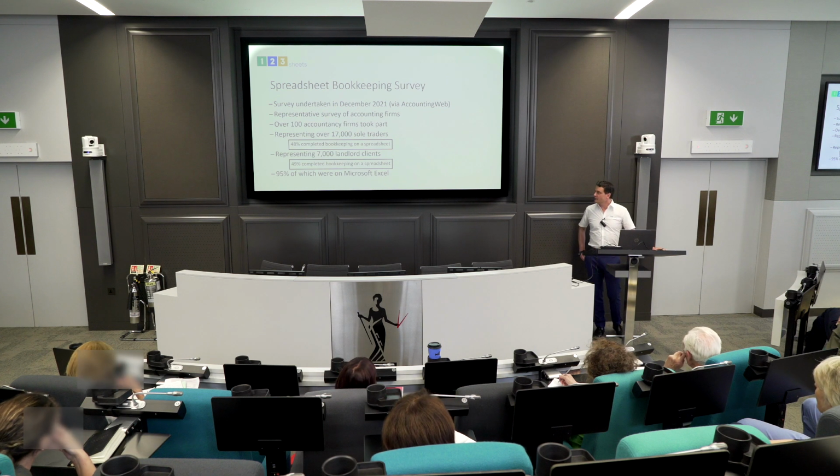We also asked tax agents what type of spreadsheet they were using, and 95% of them were using Microsoft Excel, which is not surprising because most accountancy firms have a Windows-based operating system rather than Apple Mac or Google. So people naturally aren't using Google Sheets or Apple Numbers. They may do if they don't have an agent, but normally the agent is after a spreadsheet because they have Windows machines.